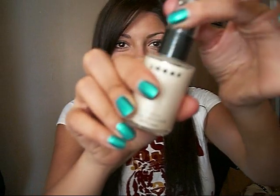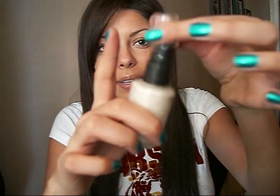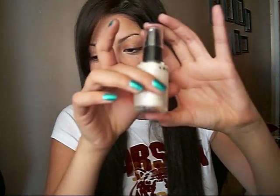Also, I like Loreal Luminizer. It pumps out a fair amount of lotion, and I like to mix this with my foundation before I apply it to my face, or sometimes just by itself, and it's a really nice finish.